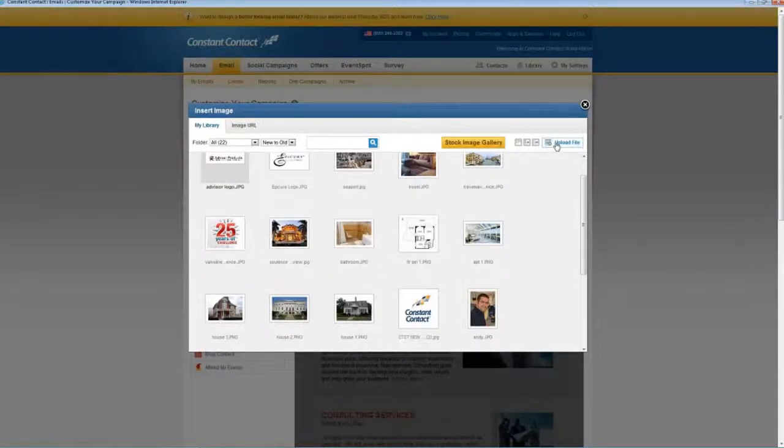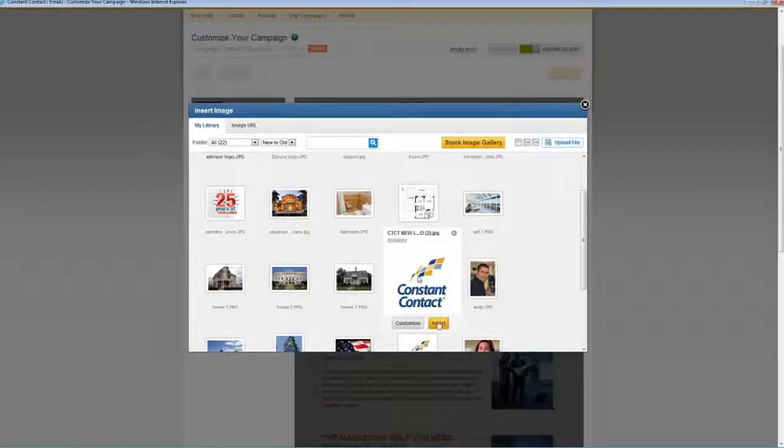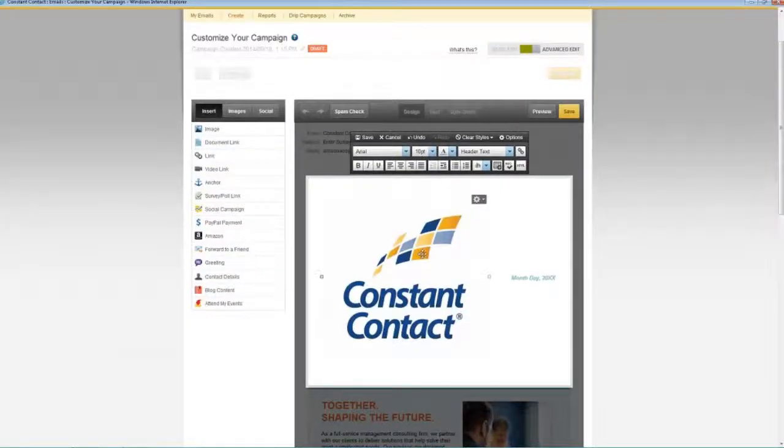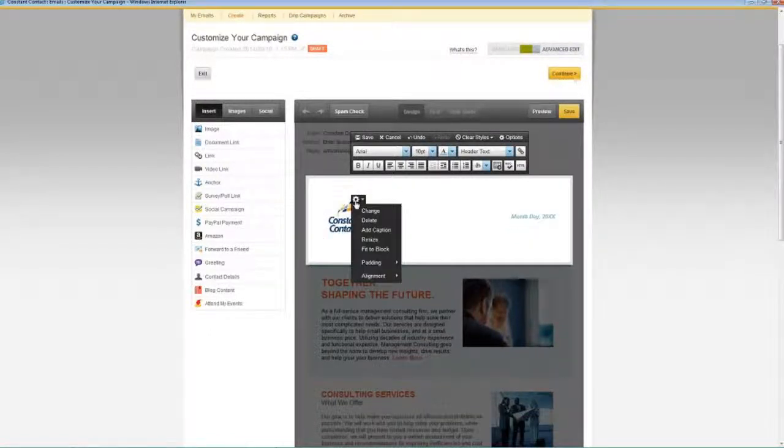I clicked upload, browsed, found my photo, and inserted it into the library. And here we go. I'm going to insert it into that block. Oh, that's kind of big. No problem. Lots of options. Resize by dragging that way, or options here.